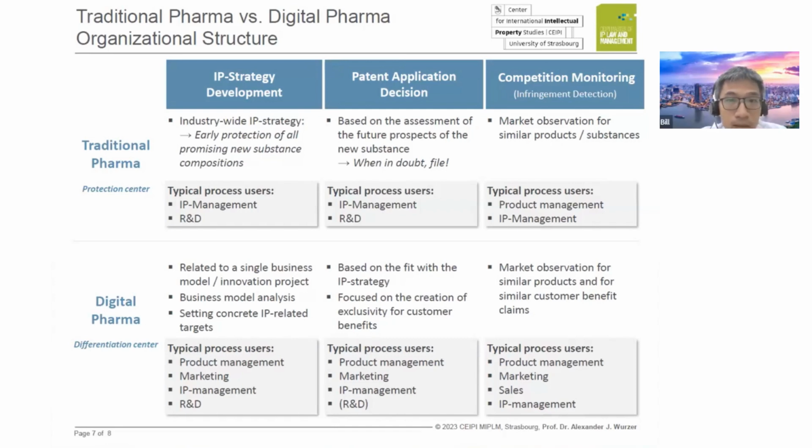Then for the competition monitoring, the protection center will conduct market observation for similar products or substances, so they will detect the infringement. While the differentiation center focuses on similar customer benefits, including such as the second use patent for treatment of disease using a known substance. Yeah, this is a very popular technical term in the pharmaceutical industry. And in this case, the new using methods of insulin for diabetes patients.